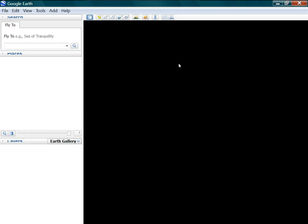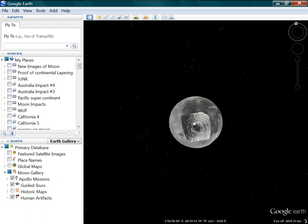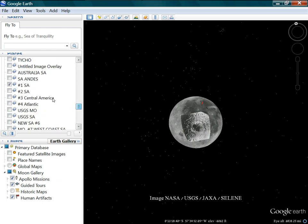I mean, it's so important. It's what killed the dinosaurs, people. It's every extinction level event on the planet, right? Here, let me turn this off. It's hard to find. There it is. Okay, so the moon.